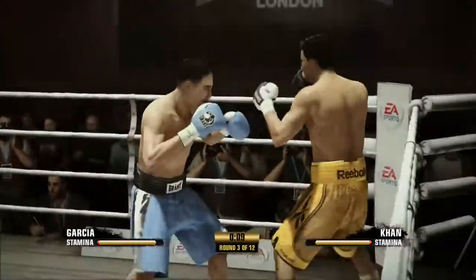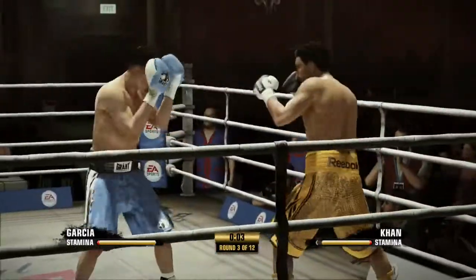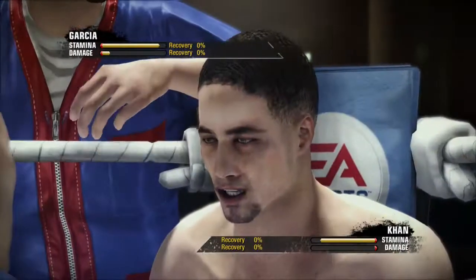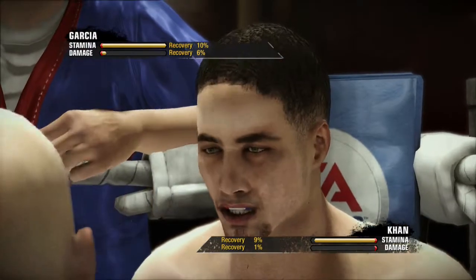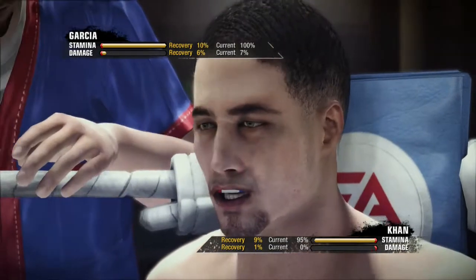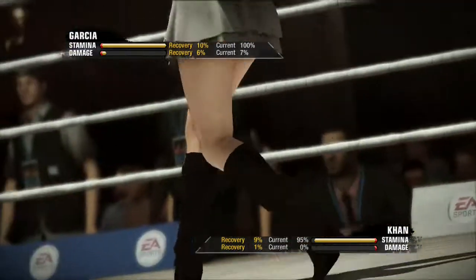Nice work. 10 seconds to go in this third round. Oh, and he returns fire with a left hand. And that's the end of round three. Straight up. Move that body. You need to move that body. Jab, jab, and throw. Throw to the body, then to the head, then finish to the body.